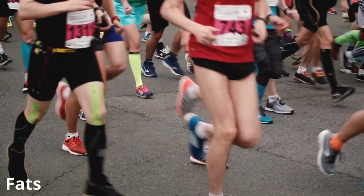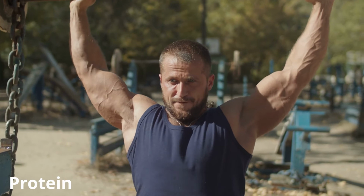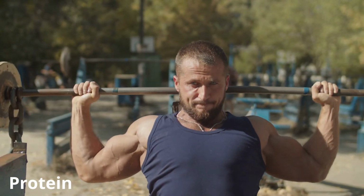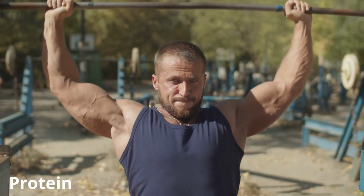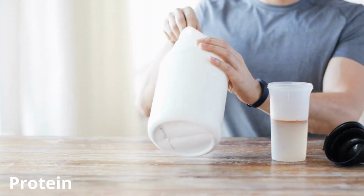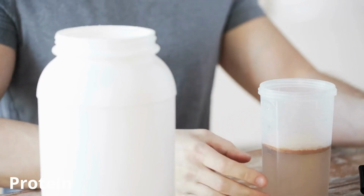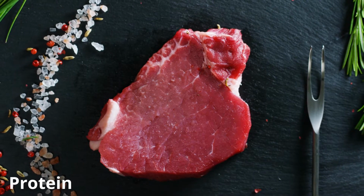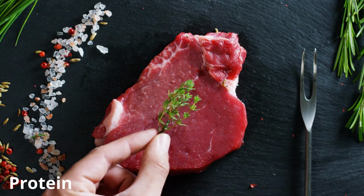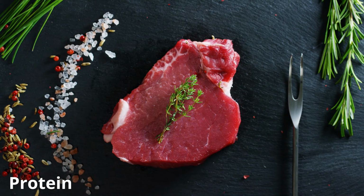The final macronutrient, protein, is really important for repairing and building muscle cells. So if we think about a weightlifter who is constantly creating micro tears in their muscle as they work out and as they lift weights, they need to take on protein immediately after a training session in order to repair that muscle and build it up even stronger. It's also important to note that protein is also a reserve energy store. So if your body was completely depleted of carbohydrates and fats, it would then turn to protein in order to create energy.